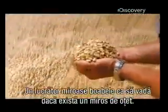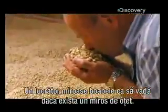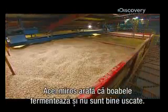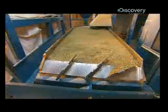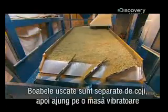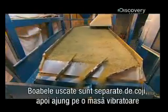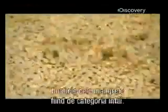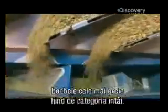A supervisor smells them to check for a vinegar-like odor. That would mean the beans are fermenting, a result of improper drying. The dry beans have their husks removed, then go onto an oscillating table that separates them by weight into 3 grades, the heaviest being the first grade beans.